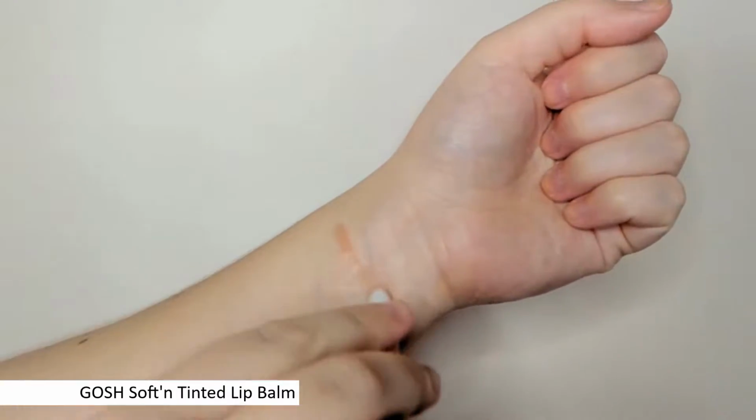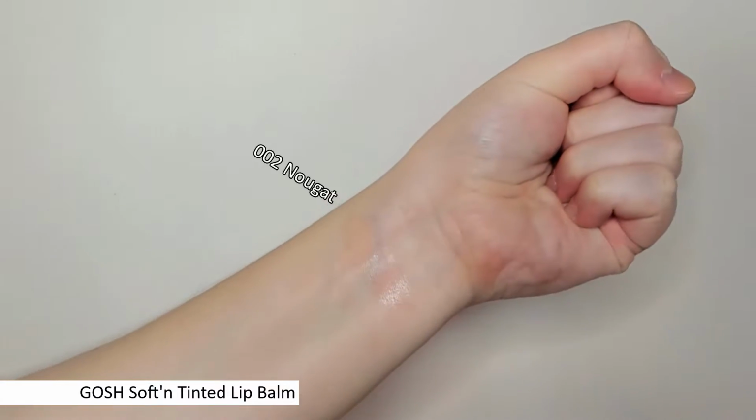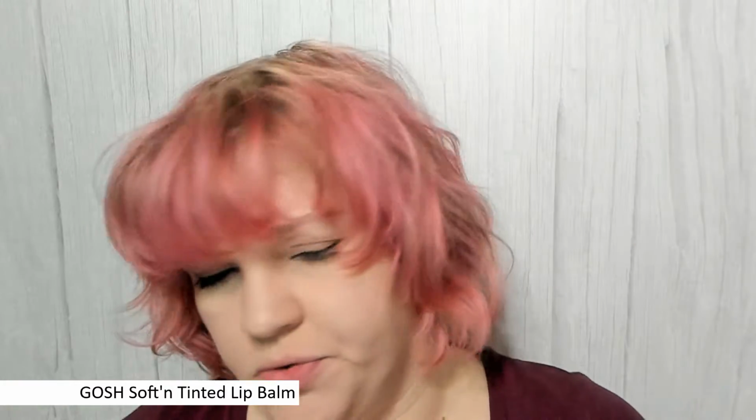Ooh, this is a posh one. So this is the Gosh Soft and Tinted Lip Balm. I got this one on a vacation somewhere, and I was interested because it has SPF 15. I have the shade Nougat. And it has this little applicator, so it's a little bit fussy to use in my opinion.